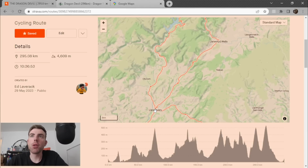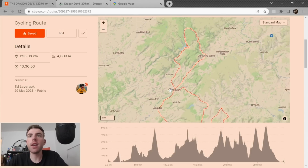But from Llandovery, you then hit a feed station, and then you have effectively a 60 kilometer, roughly 40-mile loop out to Llanwrtyd Wells, one of the oldest towns in the UK, if not the oldest, I think. And then you come round past Llyn Brianne Reservoir, which is amazing. There's some great gravel routes up there. Cilycwm, and then down to Llandovery. Loving these Welsh names, by the way.